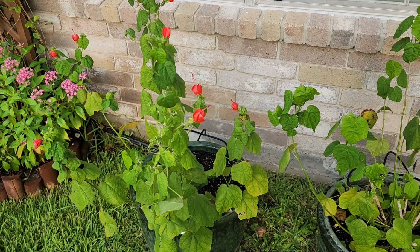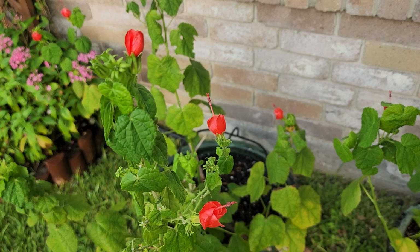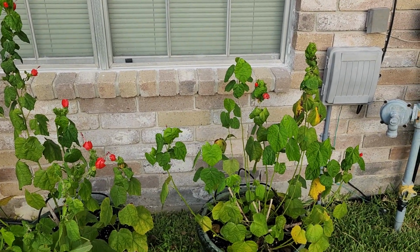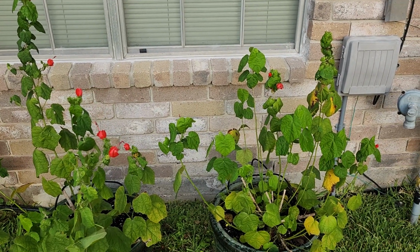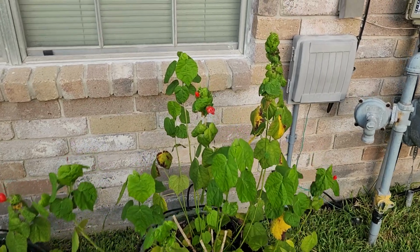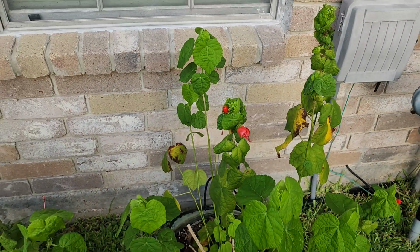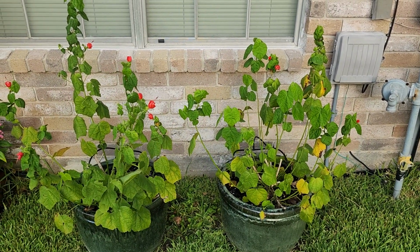My Turk's cap have been real pitiful this year. I do have blooms on them, but last year they were gorgeous and they were just covered in blooms. So I'm going to have to do some more research on what is going on with my Turk's cap. It is behaving like fall and starting to lose its leaves already, kind of like my hardy hibiscus, which is unusual.